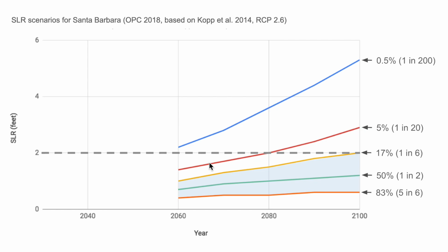And then there's higher paths for the 5% scenario, 1 out of 20. And finally, this significantly higher path for the 1 in 200 probability, the 1/2 of 1%. I'm not going to spend any more time talking about the low emissions scenario. I would love to believe this will happen and all the governments of Earth will come together and collaborate on reducing their greenhouse gas emissions dramatically and quickly. But I don't think it's likely. And I think if we're being realistic about preparing Carpinteria for the future we're actually going to live in here, that we should look at more realistic scenarios.